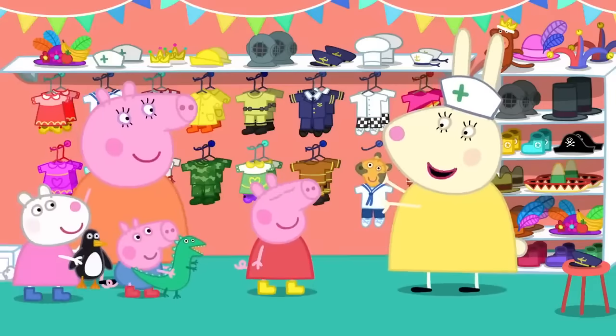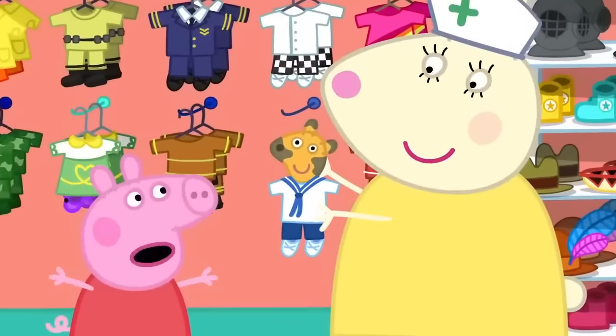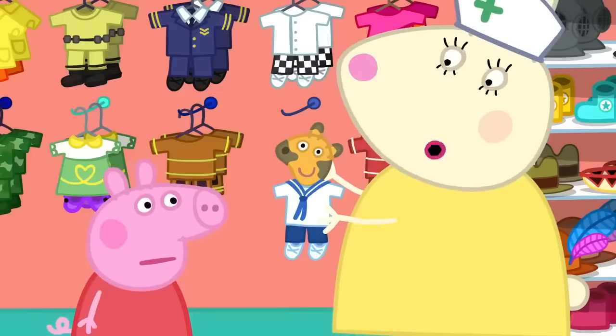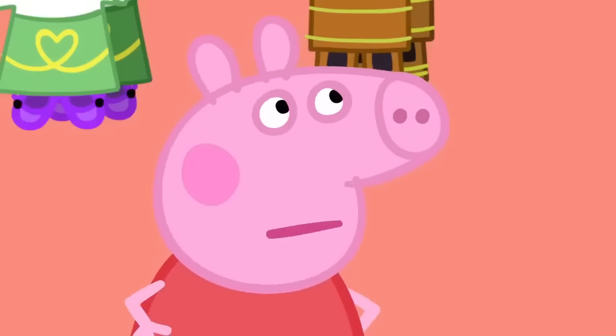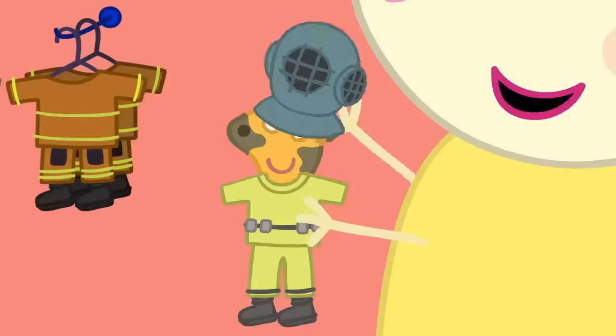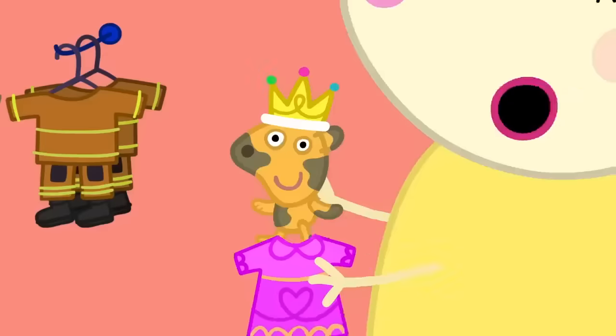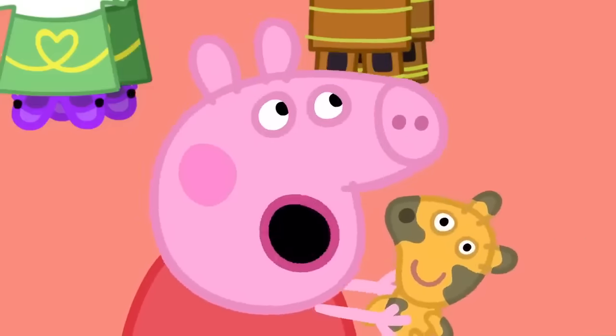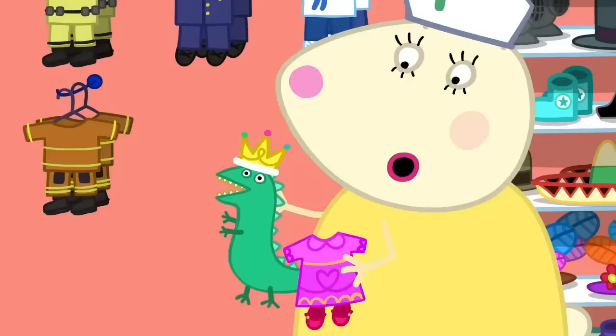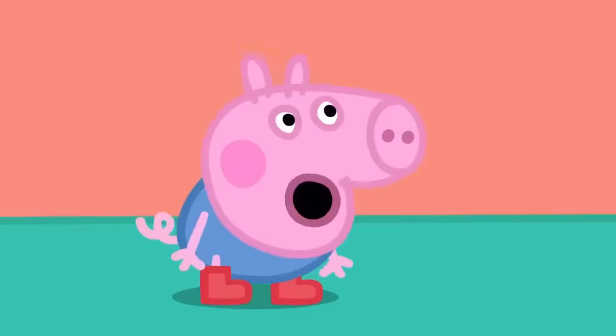Here we have a smart sailor's uniform. But Teddy is a girl. Girls can be sailors too, Peppa. Yes, but Teddy doesn't want to be a sailor. How about a pilot? No. Deep sea diver? No. What about a princess? I think Teddy is happy not to have any clothes, thank you, Miss Rabbit. What about Mr. Dinosaur? No.